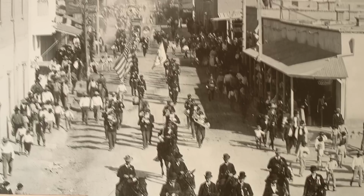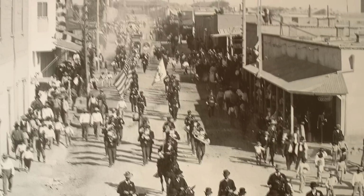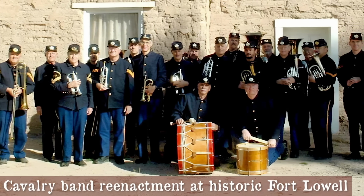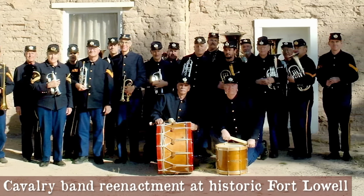On January 7, 1875, George Hand wrote that Company H, the 5th Cavalry Band from Camp Lowell, held a concert in the courthouse. Tickets cost $1. They apparently traveled to New Mexico that year to entertain in that territory.